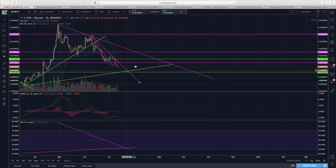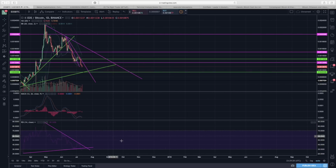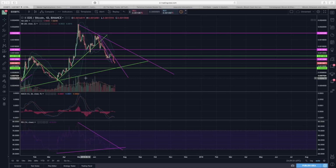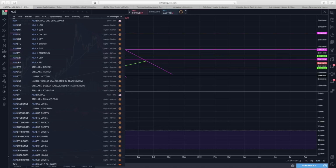So we really want to make sure that we get a bounce and break above that downtrend line. As for the indicators, still downtrending here. We turn back negative on all indicators, the RSI, the MACD, the histogram, and probably not going to get a reversal until we test our uptrend line on the actual price. So we're going to be looking for those to flip back towards the upside, and that would be our bullish signal. Let's go ahead, take a look at Stellar Lumens now.